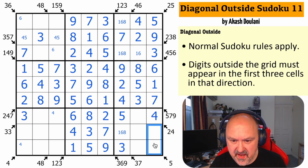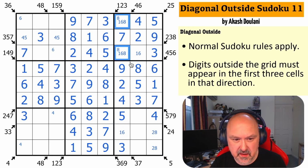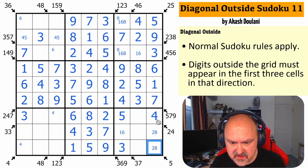This is now a pair. 1, 2, 3, 4, 5, 6, 7, 8. So this is 2 and 8, which means 8 comes out of there, which works for the 8 having to be up here. Now, I've got the 5 on this diagonal. I've got the 2, 4.